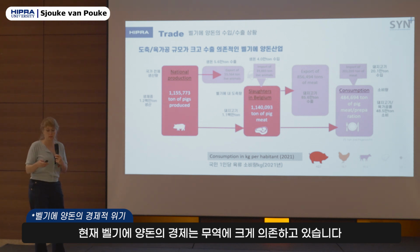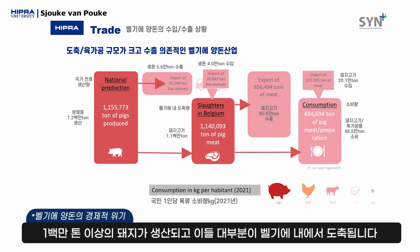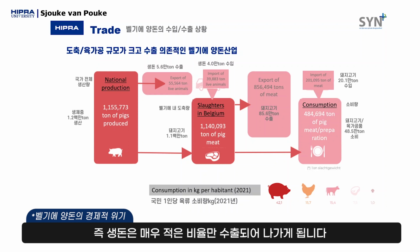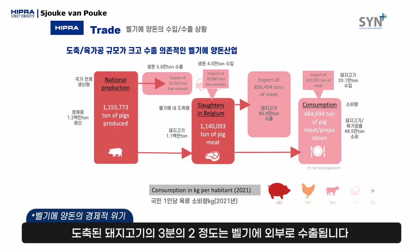are very trade dependent. In this slide, you can see the overall production in tons of pigs produced on a yearly basis. So it's more than 1 million tons of products. Majority actually of the pigs are slaughtered in Belgium. So you see that we only have a minimum export of live animals. And so at the end of the day, even though the average Belgian is trying quite hard to eat his proportion of pork, about 2/3 of everything that is slaughtered in Belgium is exported.